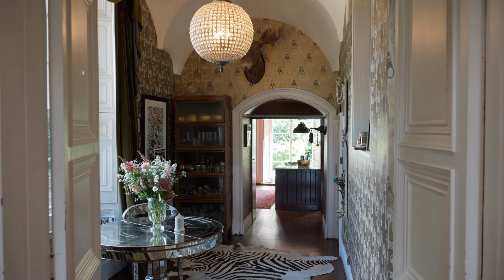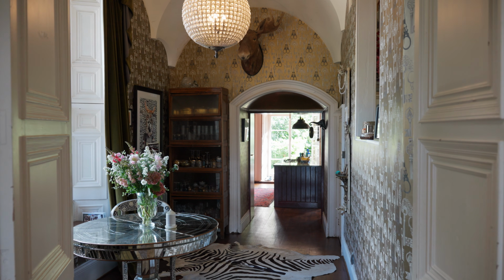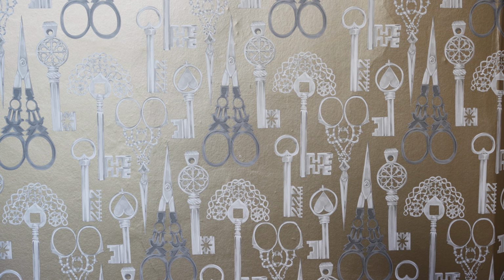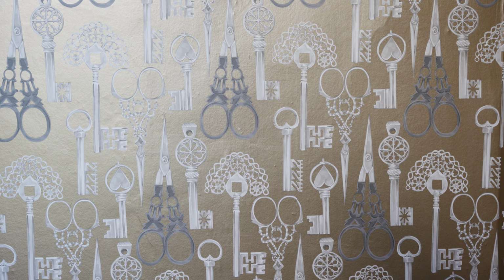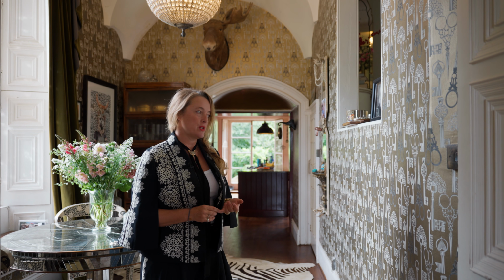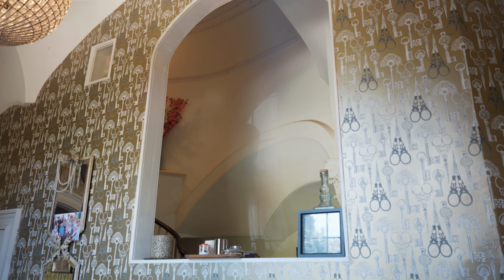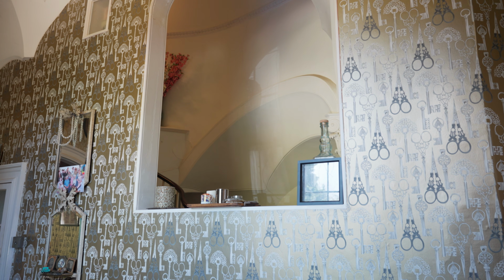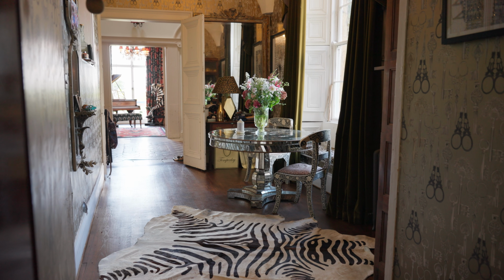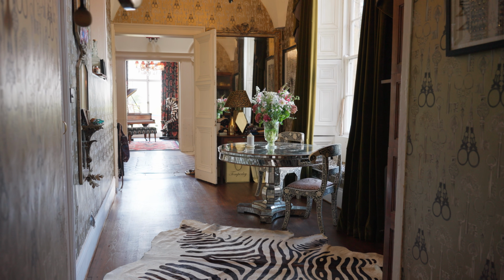The kitchen. This is Romo wallpaper that we designed with our big interior collaboration with them. So all of the fabrics you'll see in the house, the leopard, the wallpapers, all the curtains are from that Romo collaboration. So this relates back to our collections with Temperley. Beautiful mirrored table that came out of a chateau in France. Again, green velvet is also from our Romo collection.